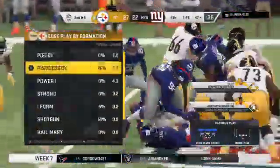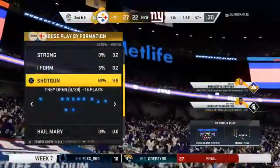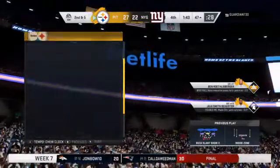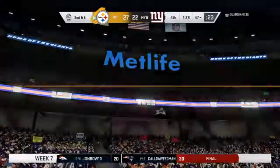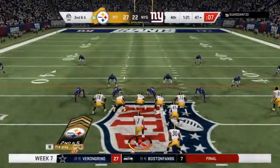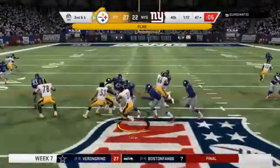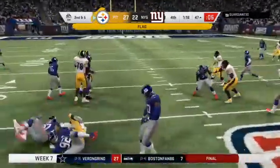But they picked up a little bit of yardage there, and now, in this situation, should be in no hurry to run a play really fast. Let the clock wind down. After the pickup of 5, here's 2nd and 5. Here we go. They stay on the ground. Here's Connor again.